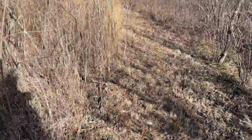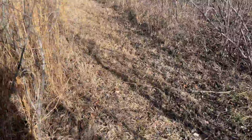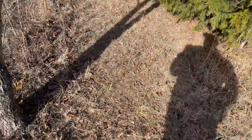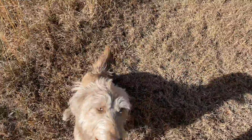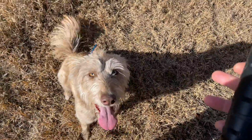So we're just out here on a little walk out through our bird field. Charlie's kind of bouncing around behind me, but being under control. Good girl, Charlie. And I'm going to now tell her to sit without using the collar. Charlie, sit. Good. So that was no collar.